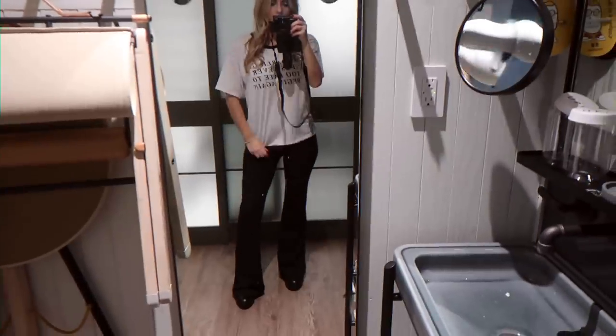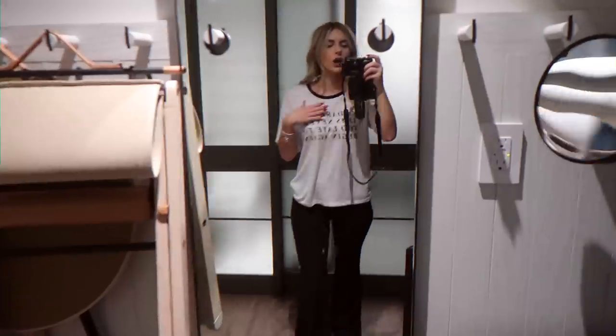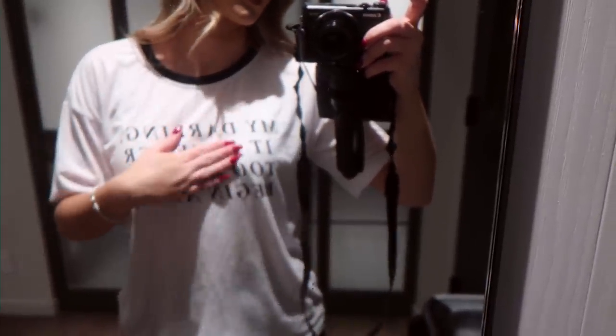The last little day, we've just got this morning and we're all packed now, so ready to get off. I'll show you my outfit that I'm wearing to travel home in. I've got on little flares from Boohoo, they're just like comfy ones, and then this little top. What does it say? My darling, it is never too late to begin again. I'm not just really slow, but I'm reading it backwards.